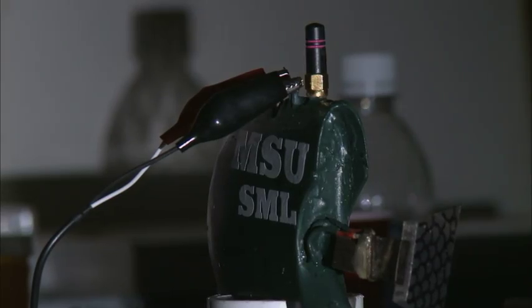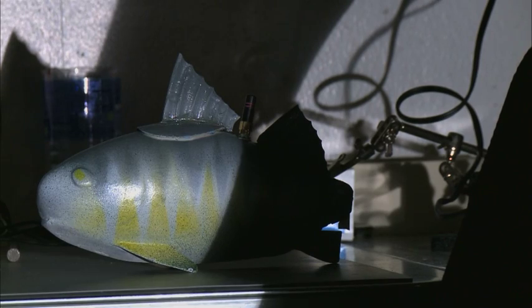Let's just hope they don't become self-aware and take over the world. Every science fiction movie that I've ever seen, that's when the robots take over the world. Right. Are you concerned about that at all? Well, not at this point. Not at this point.